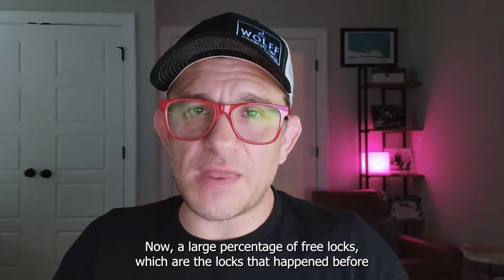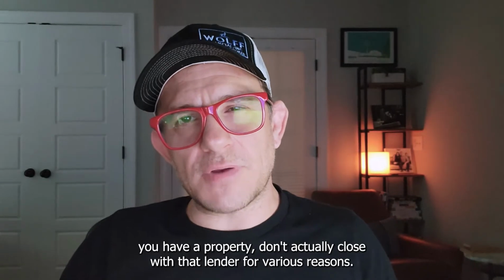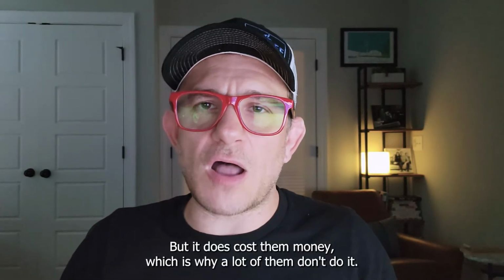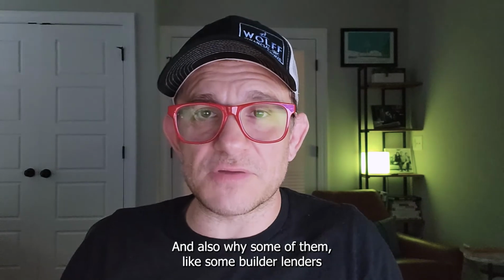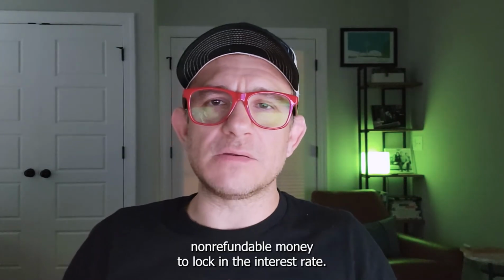Now, a large percentage of pre-locks, which are the locks that happen before you have a property, don't actually close with that lender for various reasons. But it does cost them money, which is why a lot of them don't do it. And also why some of them, like some builder lenders I've talked to, will charge you up front non-refundable money to lock in the interest rate.